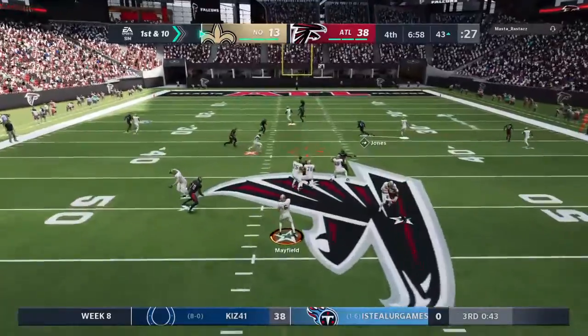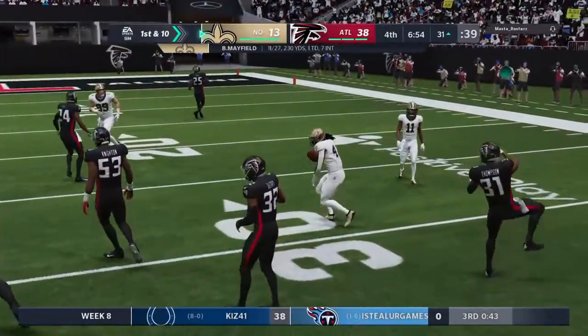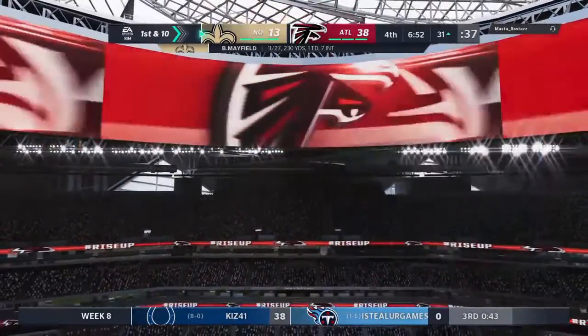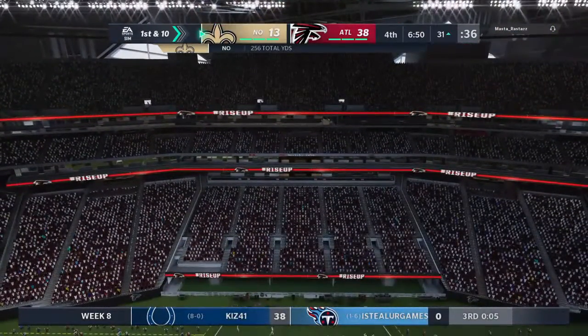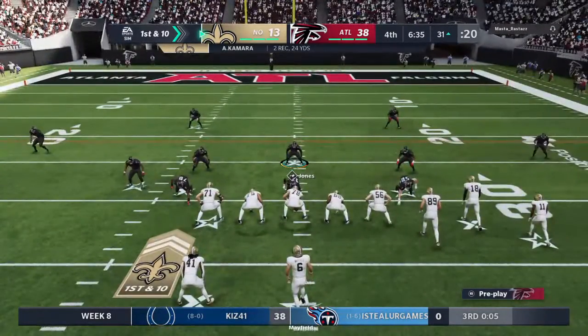From the shotgun, it's Mayfield. He'll get this one underneath to Kamara. And he gets it inside the 35 and just shy of the 30. This game not quite as good as the last, but still over 40 yards between the two.